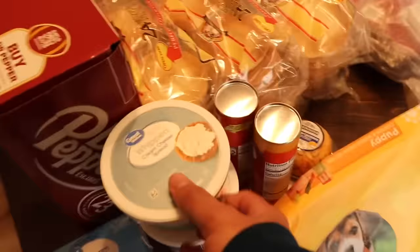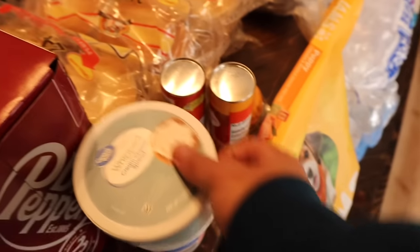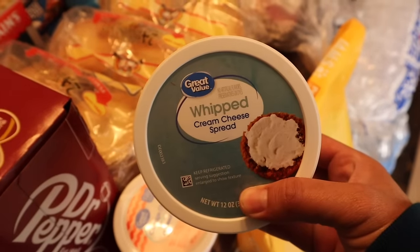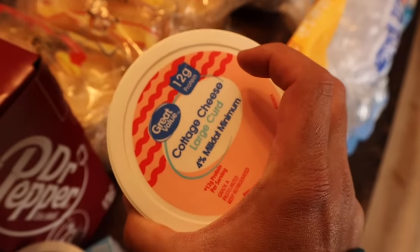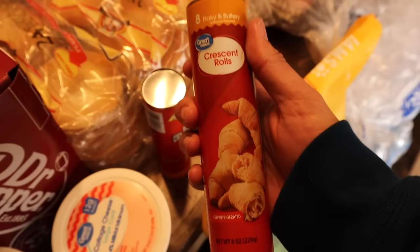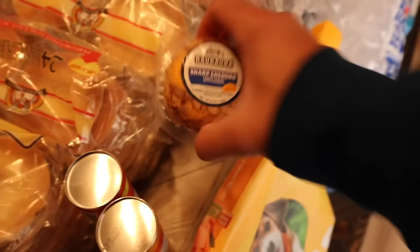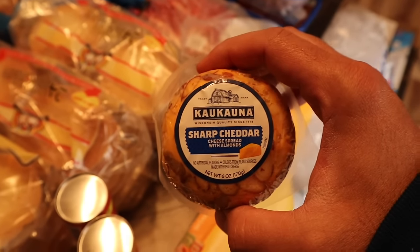Now we'll make our way up here, and we've got cream cheese spread, cottage cheese. I think somebody in this house likes cheese. We've got two things of crescent rolls here. I love these things. We've got sharp cheddar cheese spread with almonds. Again, somebody likes their cheese.